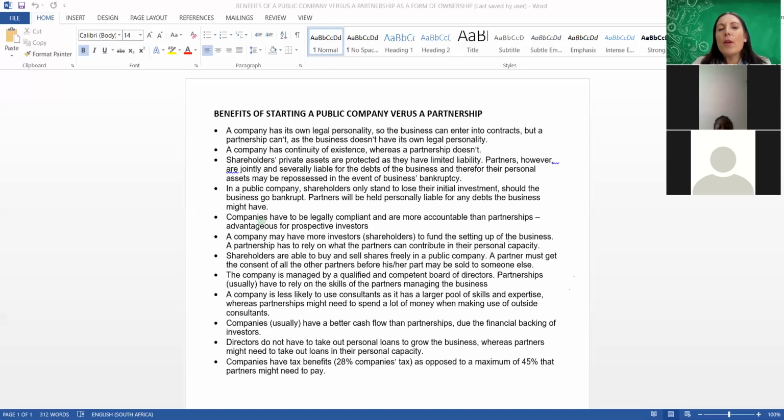Then remember, we spoke about this, I can still remember in class, we said a company is less likely to use consultants as it has a larger pool of skills and expertise. This should be linked to the directors. If they have good skills and they are competent, then usually the companies do not have to outsource certain functions. If you now think of perhaps a sole trader where it's only the one owner in the business, maybe he doesn't even have a manager or anybody, usually his skills should be much less or fewer than a board of directors of a company.